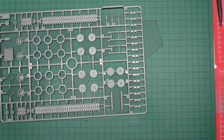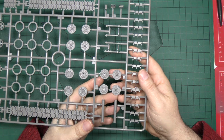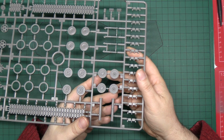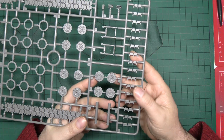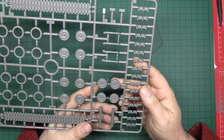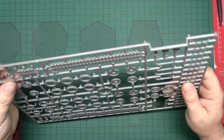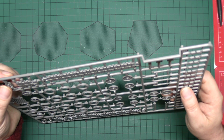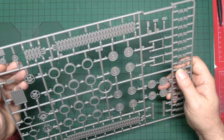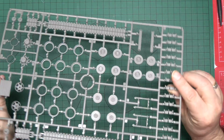Just putting my magnifying glasses in so I can have a close-up look. Yeah, we've got nut heads with bolts, proud of them, so that's really nice. Yeah, don't see any flash. So other than this one that's broken off the sprue, which has caused a little bit of light damage, it's nothing major. Everything else is really good.